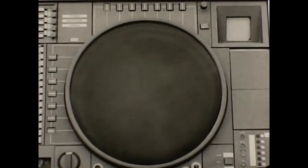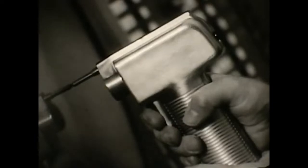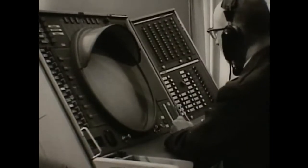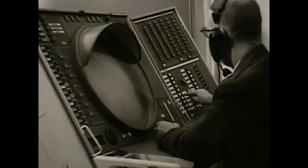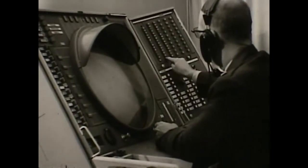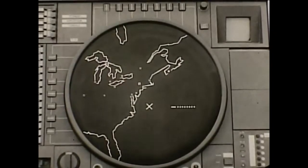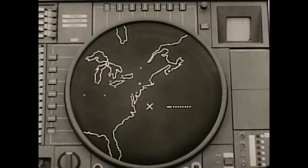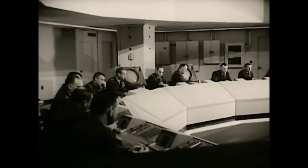Friend or foe? Within seconds, the Air Force will know. The officer fires a light gun at the target blip. This tells the computer to track the object. At the launching site, a long-range Bomarc missile is readied for firing. Now they ask the computer to calculate an intercept point. X marks the spot where the Bomarc missile would meet the moving target if fired immediately. The officer in charge makes the final decision.